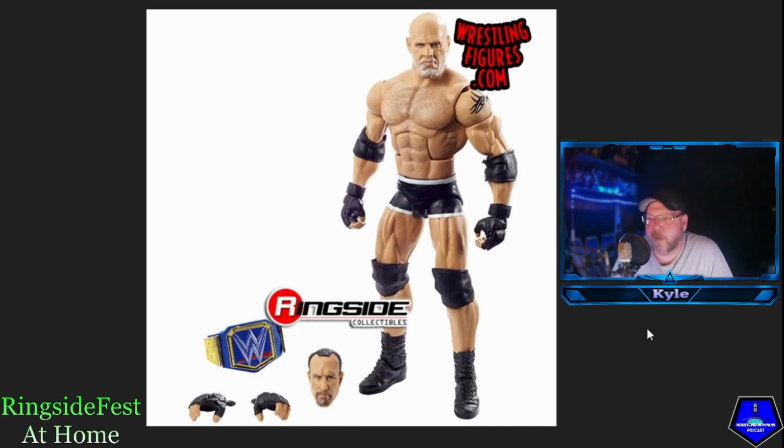And then we have Goldberg. He's going to come with mic holding hands and his chokeslam hands. He's going to have the classic head scan of Paul Ellering. And for the first time ever, the blue version of the Universal title. This will be the first time we'll be able to get our hands on this belt. So I'm definitely going to pick one up just for the blue belt. I mean, I'm sure there's a lot of customs out there, people that make custom belts, but this will be the first official Mattel release of the blue Universal title.